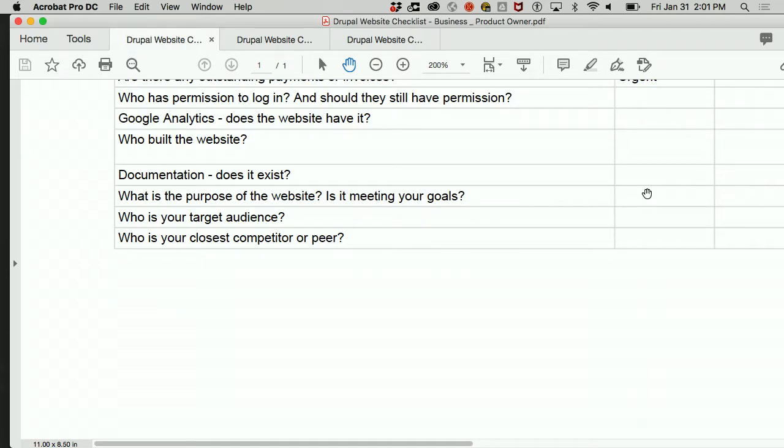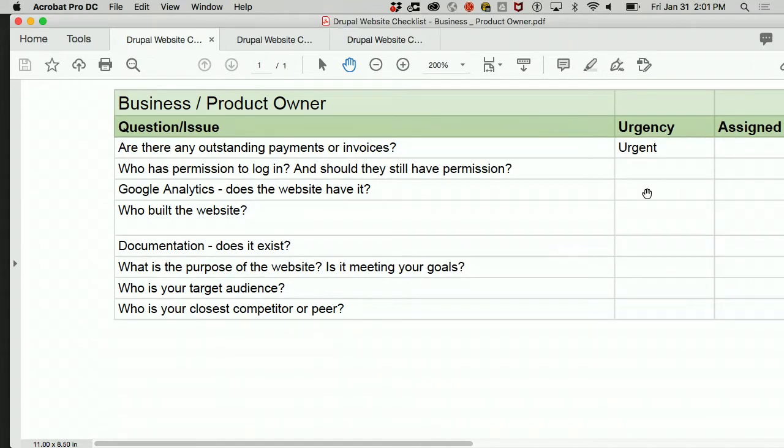From a business or product owner perspective, what's the purpose of the website? Maybe you're new or you just inherited the site, and do you even still need this site? What is this site supposed to do? What are the goals of the website? Again, this isn't an urgent thing when you first get the site, but confirm why you have the site. Who is the target audience? That goes with the goals. And who's the closest competitor or peer? So business, product, goals. Anyone have any glaring things I've missed? Thoughts?